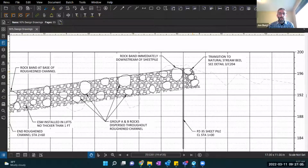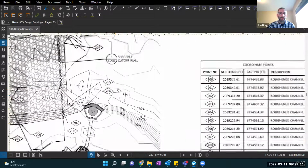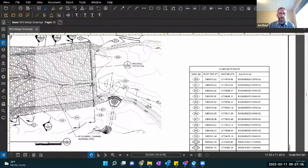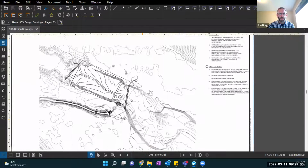Yeah, it likely will impound some water, just the way the existing contours of Hemphill Canal or of Auburn Ravine exist. There's this low area here where you can see elevation 195. That existing concrete sill was at like 197, and that's really what we're using as the low point for us. So there will be an area here that will pond water.